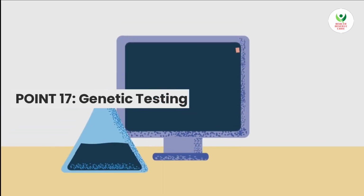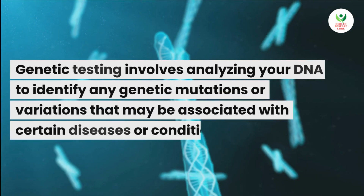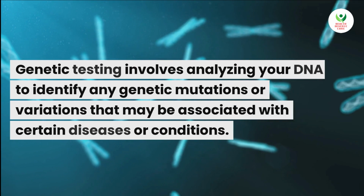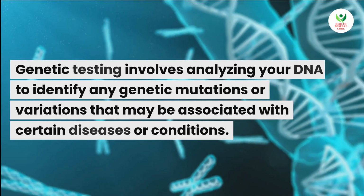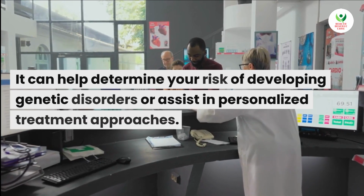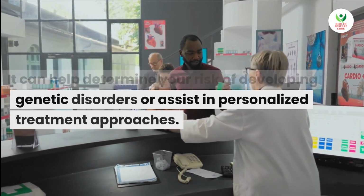Point 17. Genetic testing. Genetic testing involves analyzing your DNA to identify any genetic mutations or variations that may be associated with certain diseases or conditions. It can help determine your risk of developing genetic disorders or assist in personalized treatment approaches.